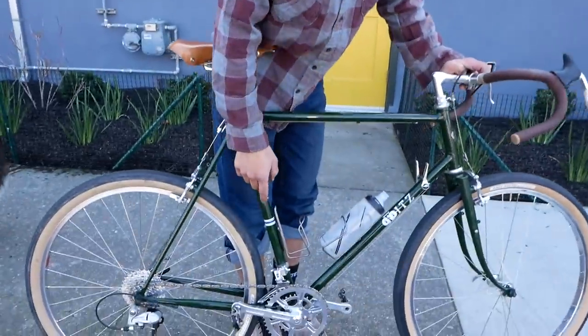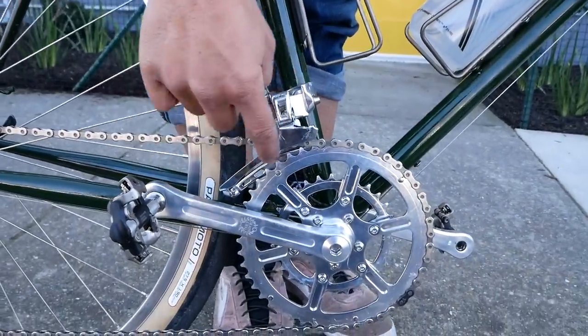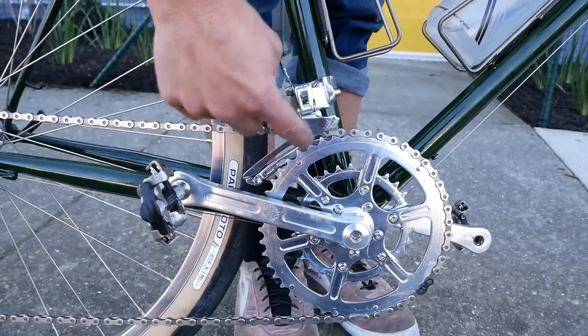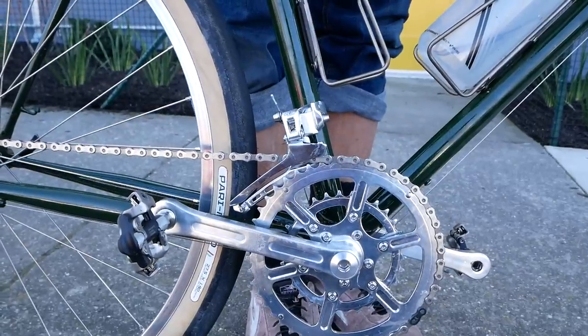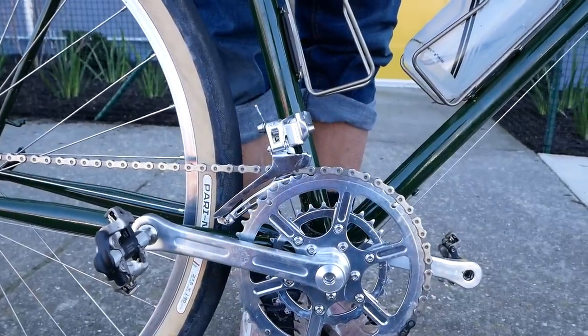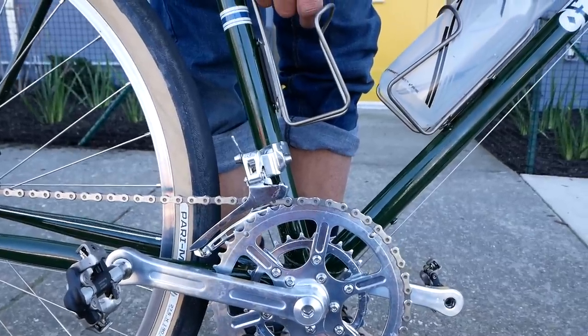Anyway, yeah, IRD makes a sub-C front derailleur, a subcompact front derailleur, and it's a little bit shorter, it's not as long, and it matches the radius of the 46-tooth ring. Okay. So that might be worth trying next. This one just has very close tolerance, so it works, but it just means it has to be perfect or else it'll rub a little bit.